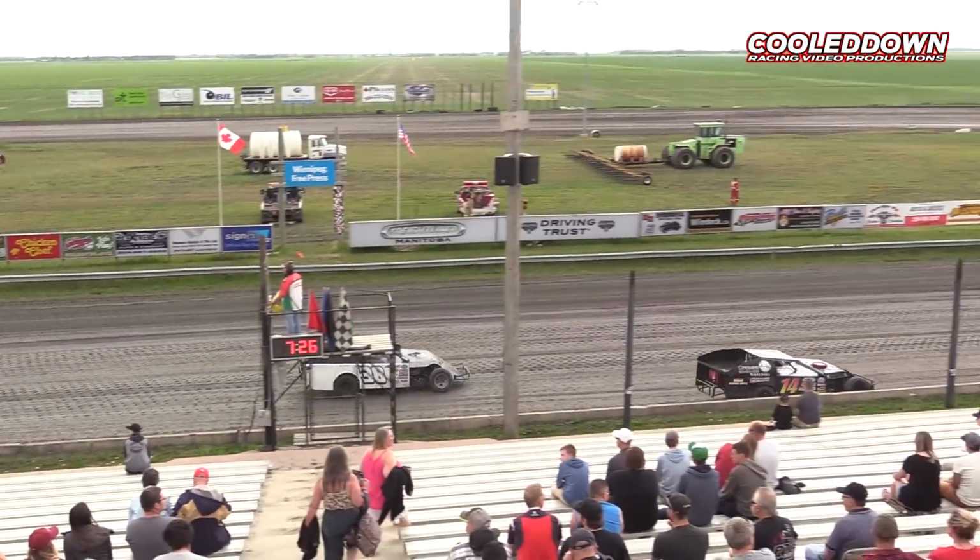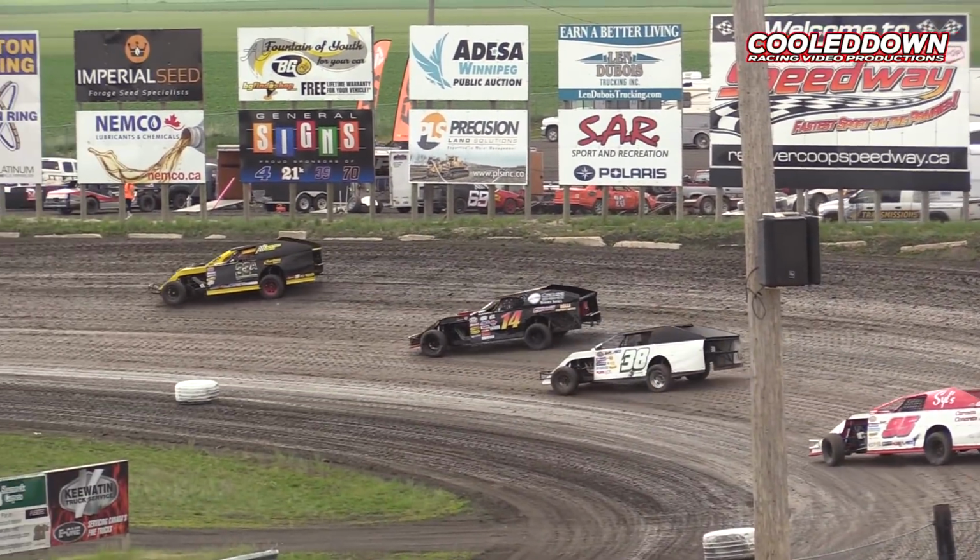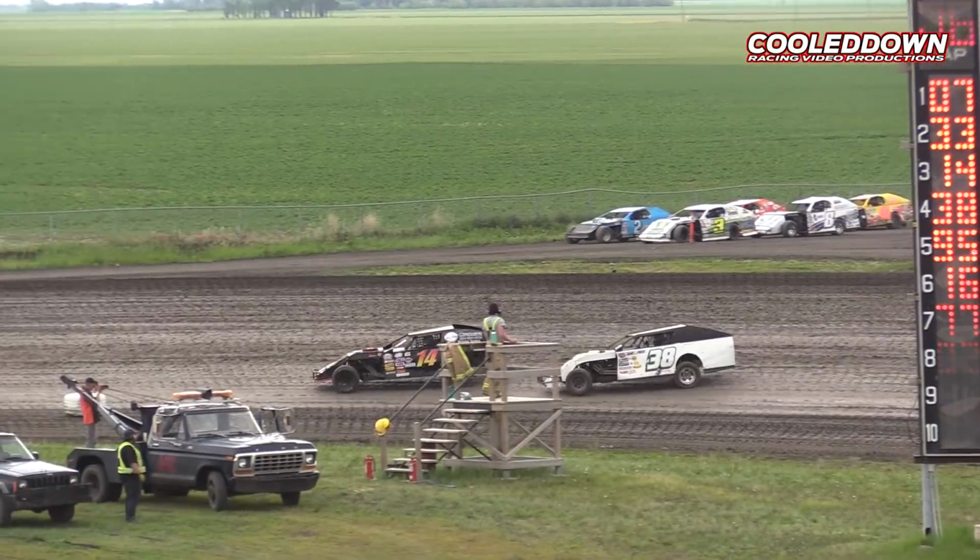14 car is Ed Bell. Dan Klim right there, as is Ted Dole.